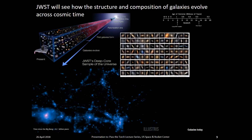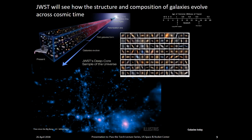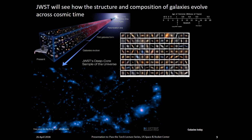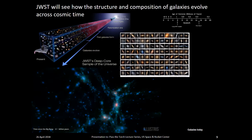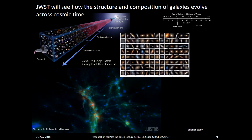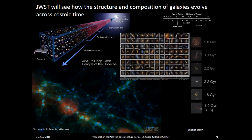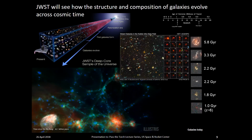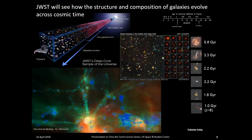You've all seen pictures of galaxies in textbooks and on posters in your classrooms and so forth. They're very symmetric in shape. Some of them have spiral arms, some of them have bulges, some of them are just big spheres, but they're very symmetric. When we look at galaxies as far back in time as we can with the Hubble Space Telescope, we find that the galaxies way back in the past don't look like that at all.